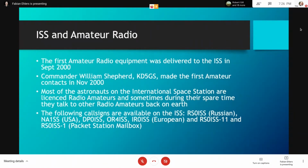We've got NA1SS, which is the USA. And then we've got some European ones, which are DP0ISS, OR4ISS, IO0ISS. And then we've got the packet station mailbox, which again are Russian, so it's RS0ISS-11 and RS0ISS-1. You can see there's a common theme. It always kind of ends in ISS. If not, they're going to use the 1 and the SS to kind of make the ISS logo appear.